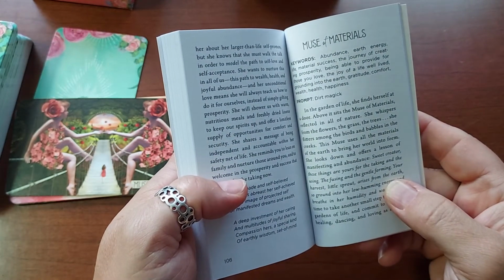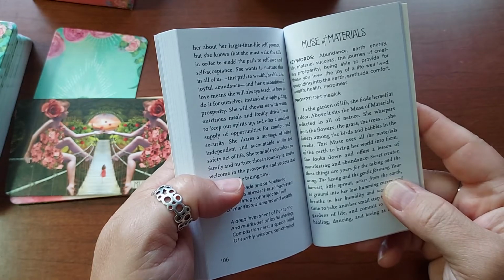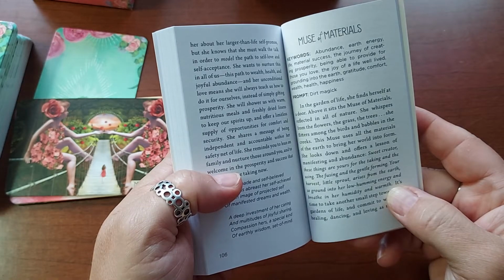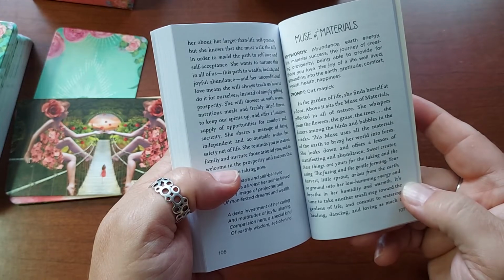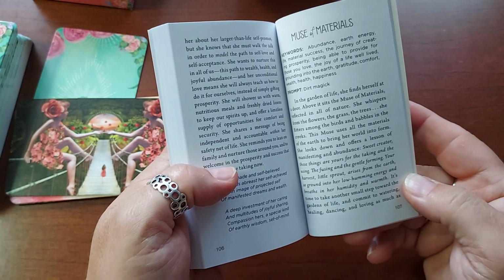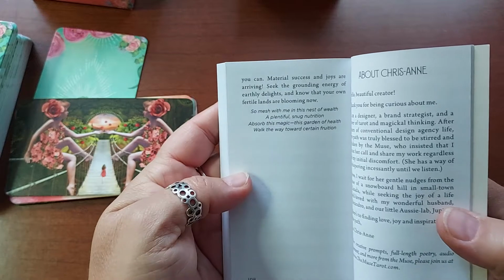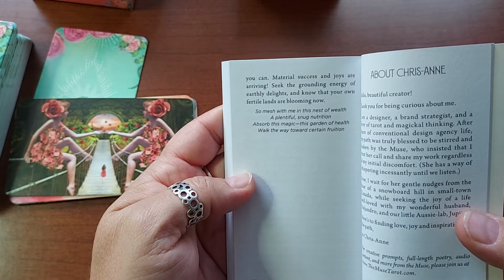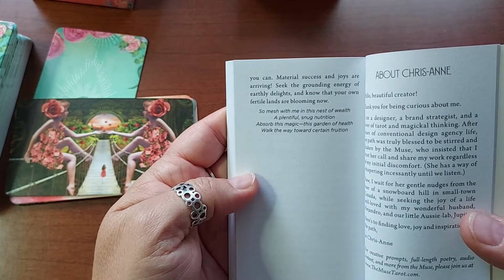Sweet Creator, these things are yours for the taking and the using, the fusing and the gentle forming. Your harvest, little sprout, arises from the earth, so ground into her low humming energy and breathe in her humility and warmth. It's time to take another small step towards the gardens of life and commit to watering, healing, dancing, and loving as much as you can. Material success and joys are arriving. Seek the grounding energy of earthly delights and know that your own fertile lands are blooming now.